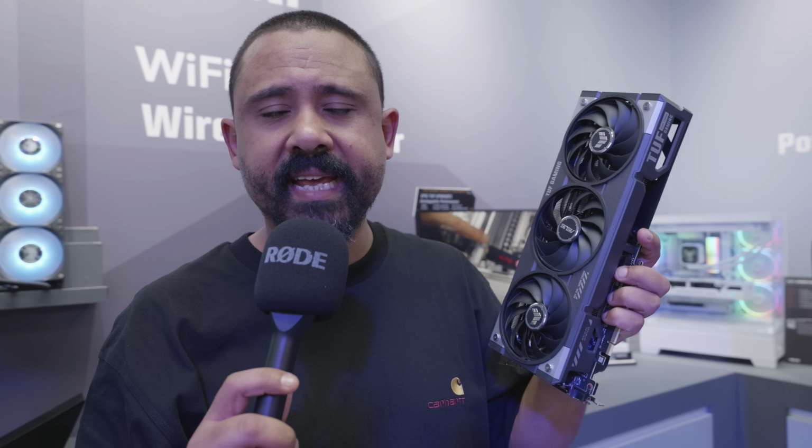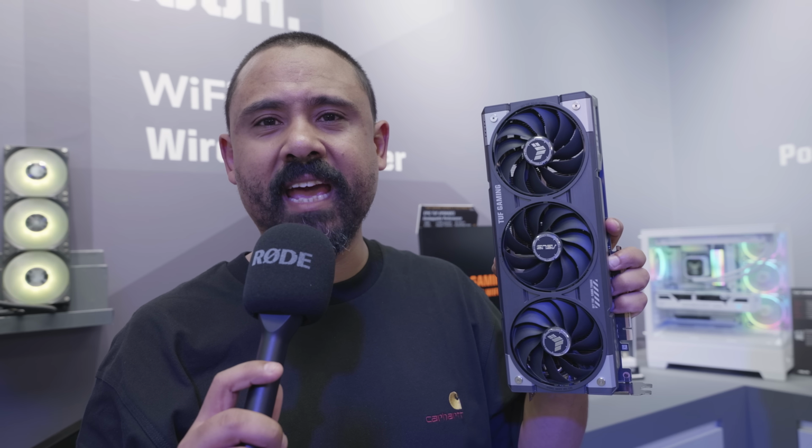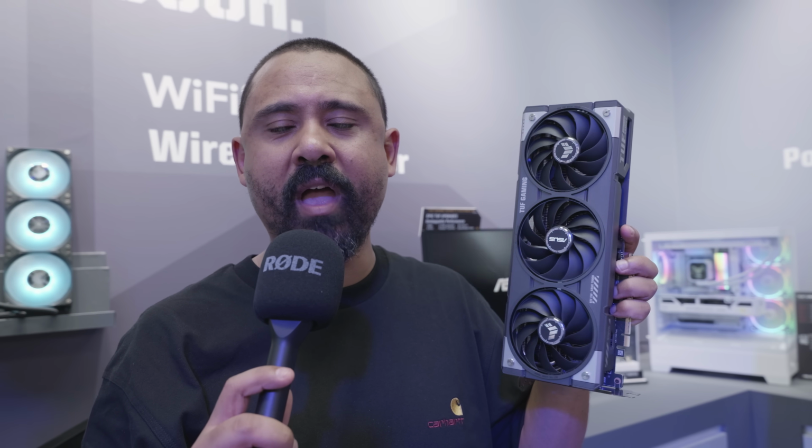As far as all of the details for the Radeon RX 9060 XT, we can't talk about any of this yet because there's a review embargo and we don't have any of these cards yet. So yeah, stick around because it's coming very, very soon.